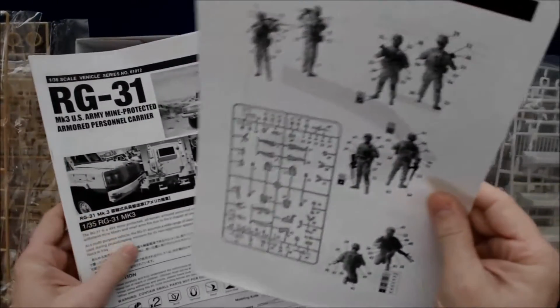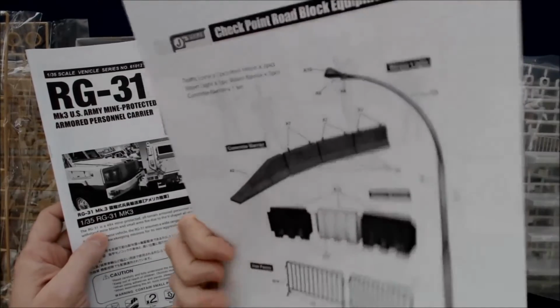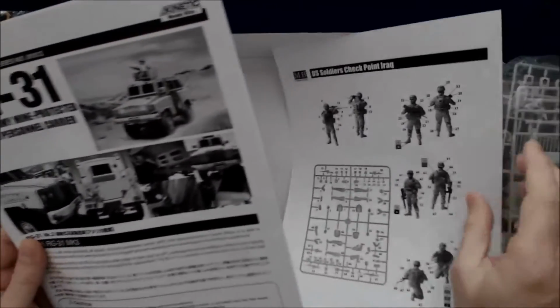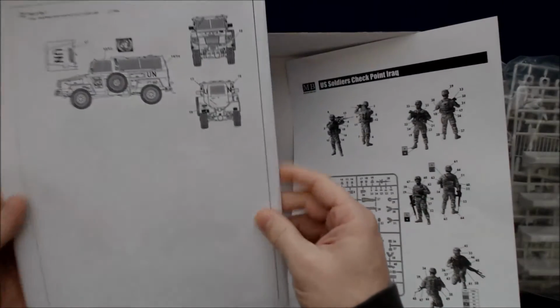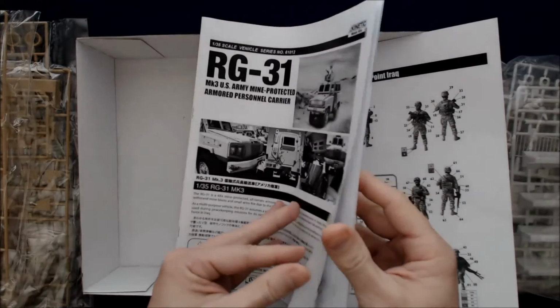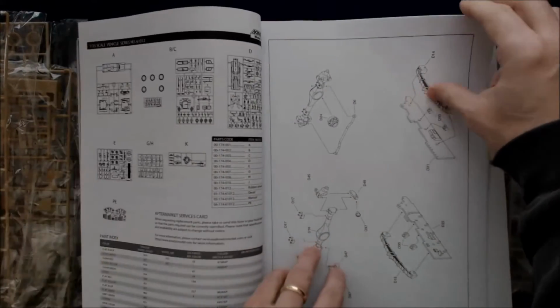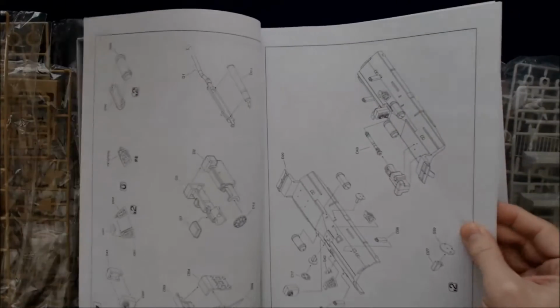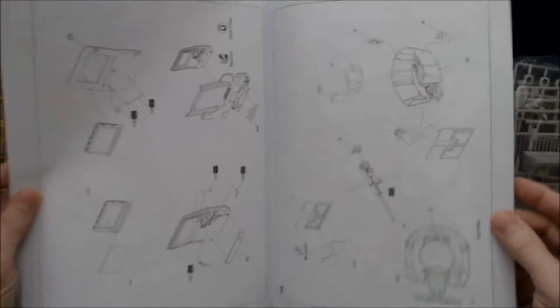And then the instruction sheets. They include the single sheet for the U.S. Soldiers Checkpoint, the Master Box set, and the Jay's Work on the back. And then this instruction sheet is multi-paged, obviously, so 24 pages in all. See how it looks. They've got a parts overlay, and then it's just a simple step-by-step. Looks like they're fairly well drawn out. Line drawings here, nothing too complex, very spaced out. You could write notes in if you wanted to.